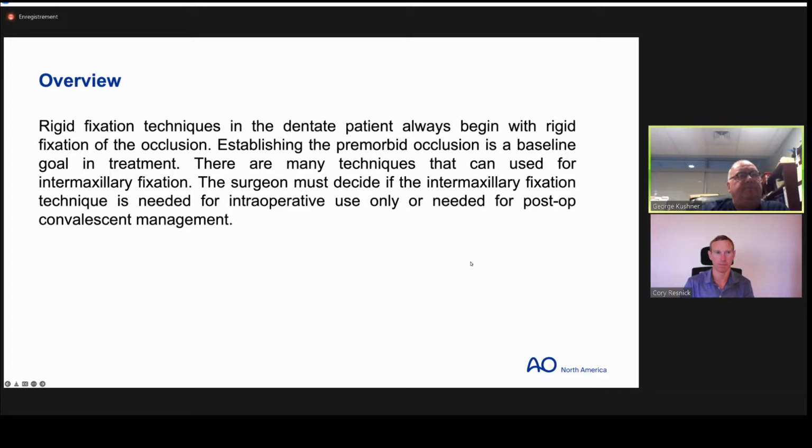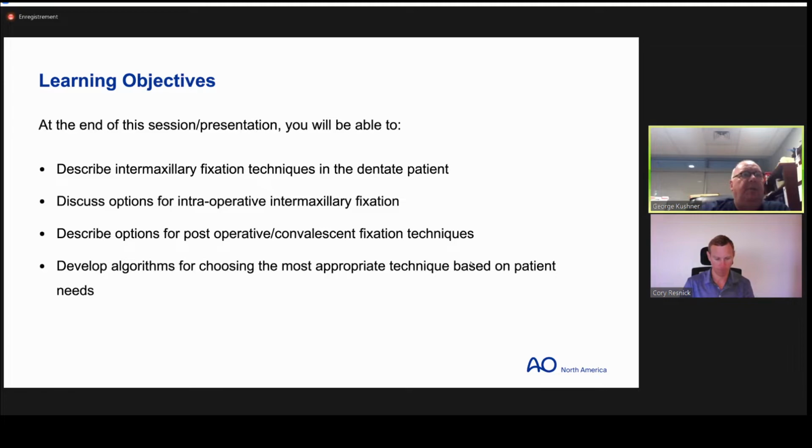Every session, we should have some learning objectives. Describe intermaxillary fixation techniques in the dentate patient. Discuss options for intermaxillary fixation. Describe options for postoperative or convalescent IMF. And then develop algorithms in your head: what's the best technique based on what I need for this patient? Some pretty straightforward learning objectives for this session, and we hope you get something from this. Next slide, Corey.